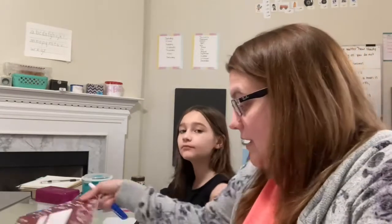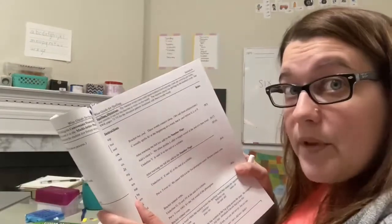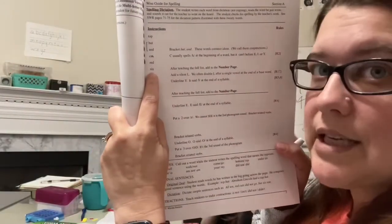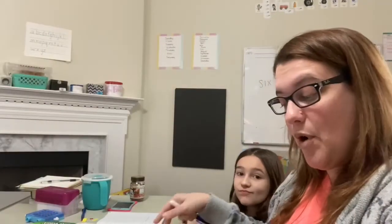So Molly, I asked you, does this need markings? You said no. Mom, if you're a new mom working this program, you can look at your list, see the number 6. It has 0 markings, so she is correct. It does not get any markings.